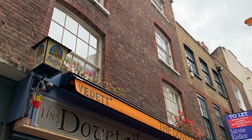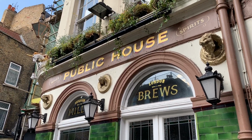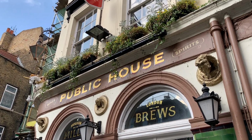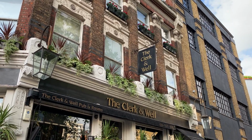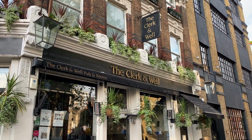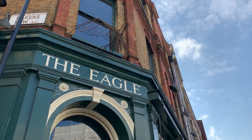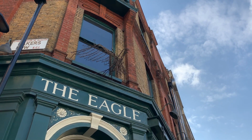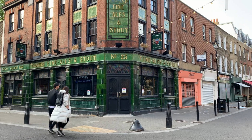Clerkenwell has no shortage of great pubs too, from international pubs that can make you feel like you're traveling the world to classic British boozers. There's a choice for everyone. The Eagle is considered one of the most famous pubs in the neighbourhood. It was considered the original gastropub and pioneered pub dining in London.